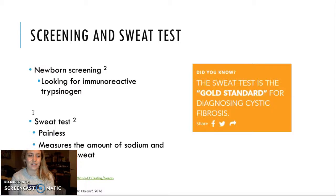And a little side note here, while I was reading, I read that back before all of these fancy tests, CF was called the salty kiss or something like that, in a German research paper like 100 years ago. Very interesting. Essentially, parents would kiss their child, and if they were sweating a little bit, it would be very, very salty, and so that could be an indicator of this disease as well. So obviously we have progressed past just kissing on the forehead, but I thought that was an interesting tidbit.